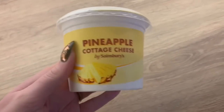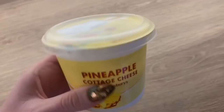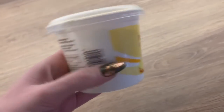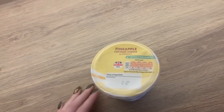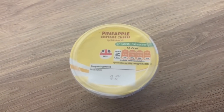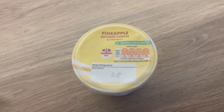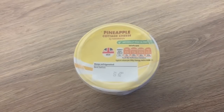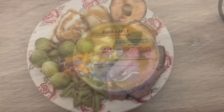So I've made a bummer with the cottage cheese. This one that just says pineapple cottage cheese by Sainsbury's is 2.5 sins per 100 grams, which means that whole tub is 7.5 sins. And I knew as soon as I ate it that it wasn't right because it was far too creamy and sickly. So I'm going to have to count 2.5 sins for that and 2 sins for the Ryvita rye cakes, which makes that meal 4.5 sins. But I won't make that mistake again.